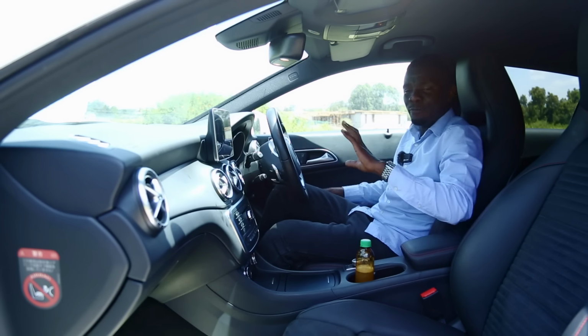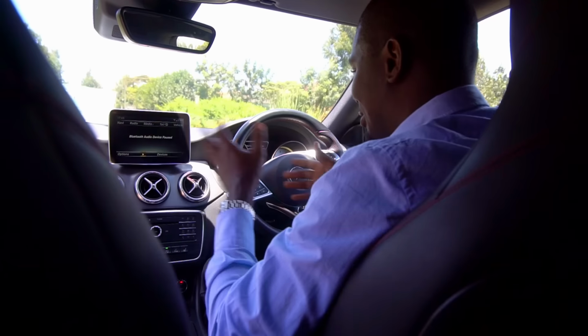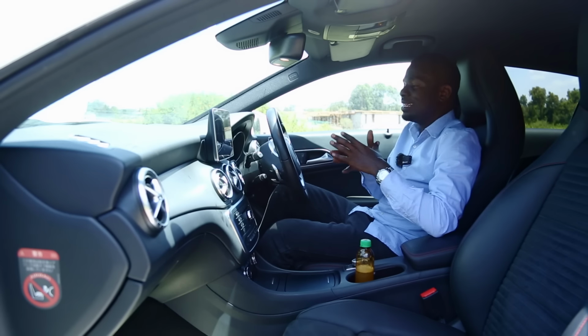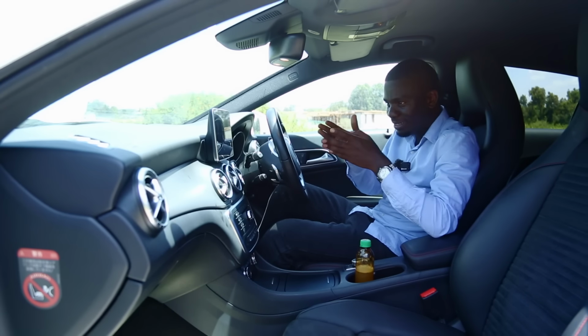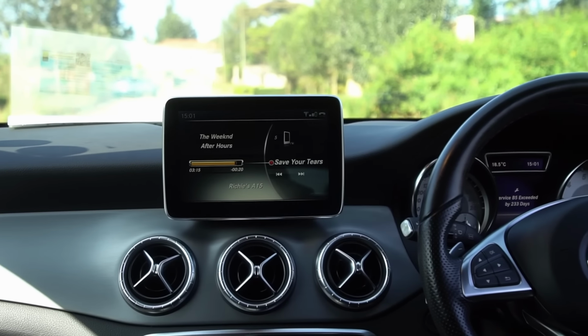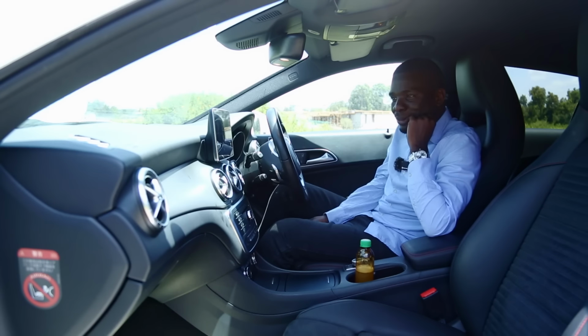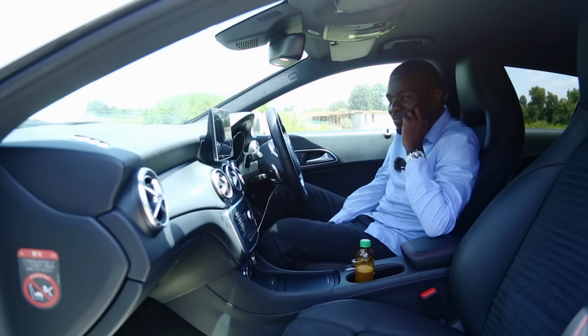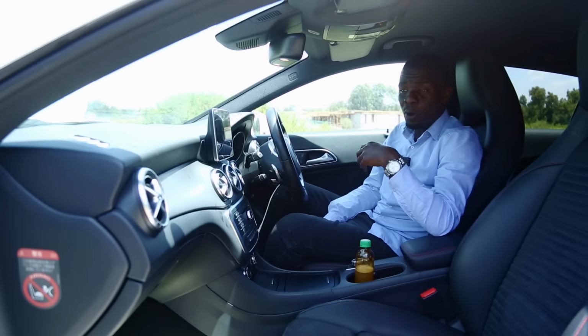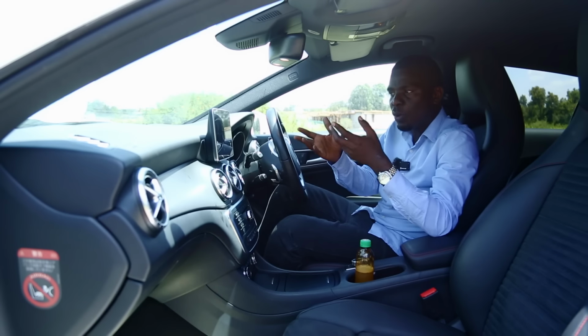And there are a few things I like about this entire setup, and there are things I don't like. One of the things that I don't like is this infotainment system. It's a tablet kind of thing that hangs off the dashboard. I don't know, some people like it, but for me, it doesn't work. I feel the one that is embedded into the dashboard looks more awesome, more beautiful.